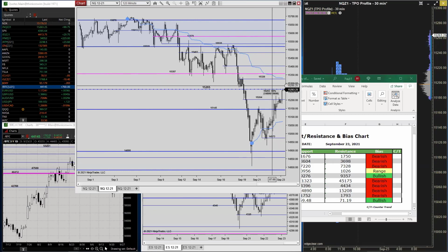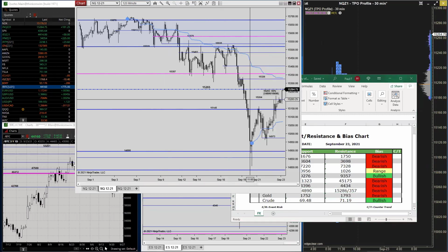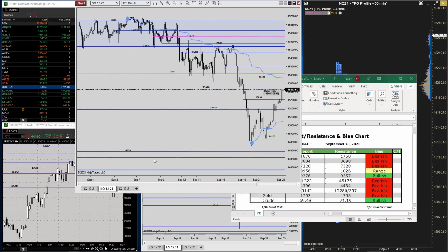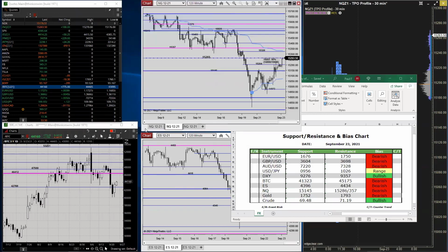So let's go 15,286 slash 357. Support, we'll just keep it simple, 15,145. Because I think it's key as you're coming out of this FOMC. And let's take a look at gold.